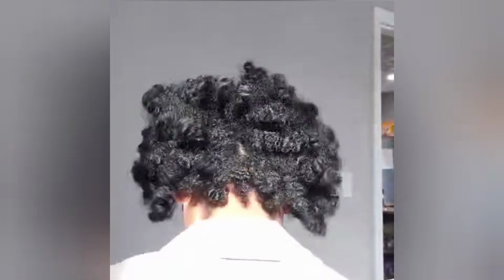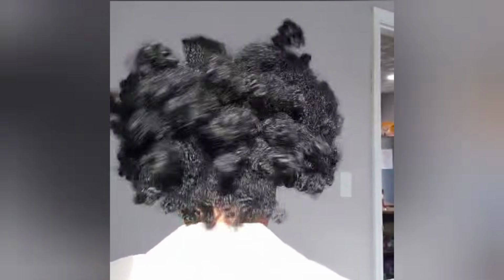Like, oh my god, guys, before you put any more products on your hair, go get yourself a detox. If you have never done a detox before, let this be your sign to try it on your next wash day. Trust me, once you feel the difference, you're going to understand why this step is so important. I am obsessed. I'm so in love with my hair right now, guys.